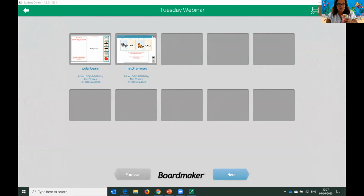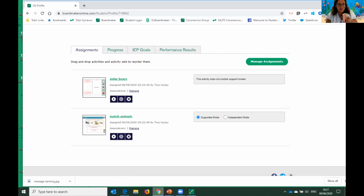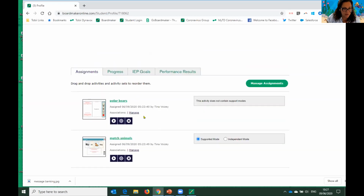Sometimes you will need to hit refresh and you will need to be connected to the internet if you're using the app and have taken it off the internet previously. So super simple to manage your students' work.